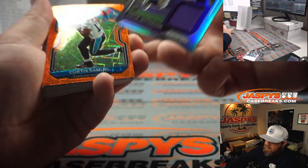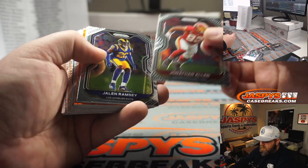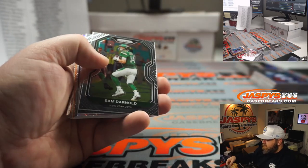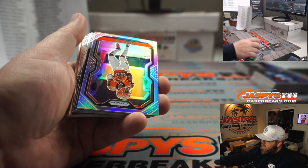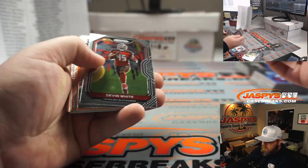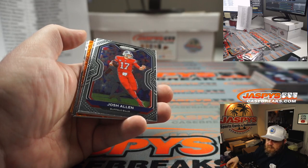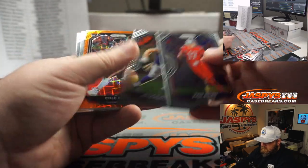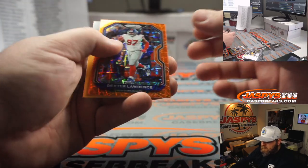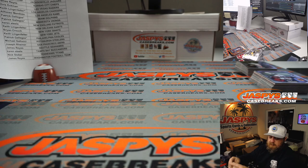Nice. Justin Jefferson, Vikings, Tony. Curtis Samuel for the Panthers, Michael Gallucci. Marlon Davidson for the Falcons, Keith Lingfelter. Tyler Boyd for the Bengals, Nick Stober. Cole Kmet for the Bears, Keith Lingfelter. Cameron Heyward for the Steelers, Michael Gallucci. Cole Kmet for the Bears, Keith Lingfelter. Jordan Love for the Packers, Tony. And Dexter Lawrence for the Giants, Brian Crouch on that one.